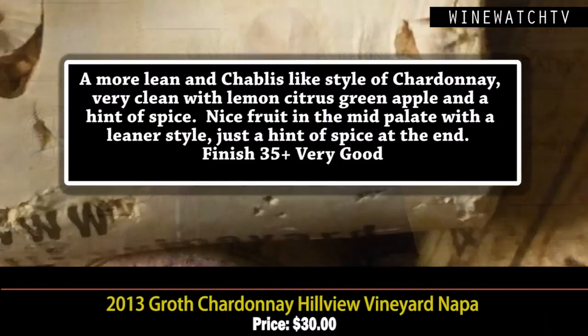All right, the 2013 Chardonnay Hillview Vineyard. They put the Hillview Vineyard on the label a couple years ago, but it's pretty much the same vineyard they've been drawing from, which is from Oak Knoll here. And it's 100% whole cluster, picked at night, no ML, a very bright and refreshing style of Chardonnay.